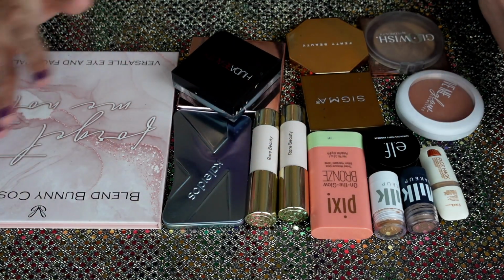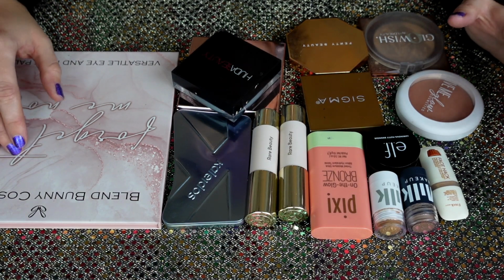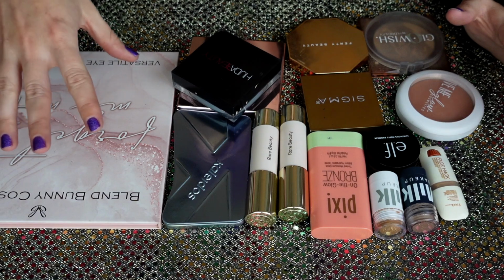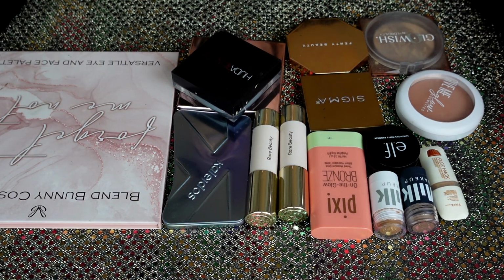I do have some bronzers though that I want to declutter. I have 15 total things here in front of me. I'll categorize it a little bit. Like we have palettes, creams, and powders, and I just need to narrow this down.